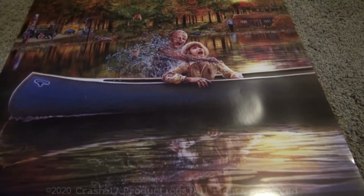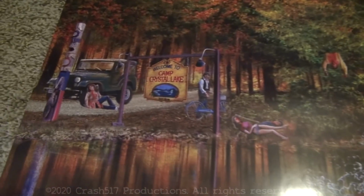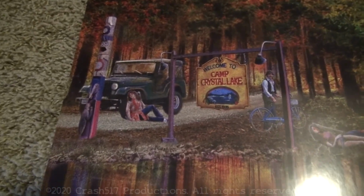Of course, there's Alice and young Jason from the dream sequence at the end of the movie. There's Annie next to the Jeep. Crazy Ralph. Sorry, I forget their names. Steve. That Kevin Bacon's character right there? Yeah. Sorry, the reflection. And that, I forget her name, not Pamela, but the one right there.